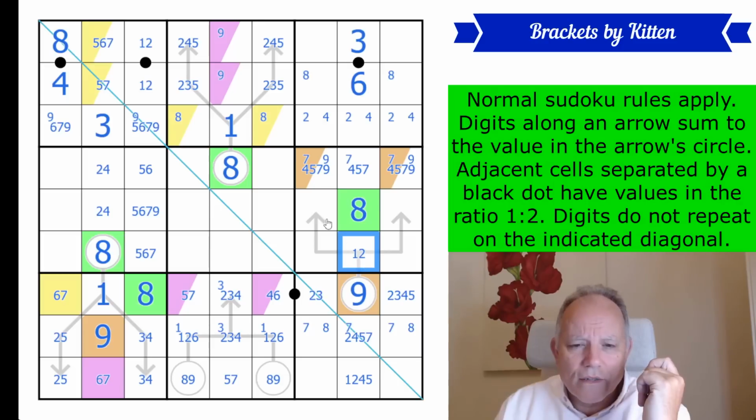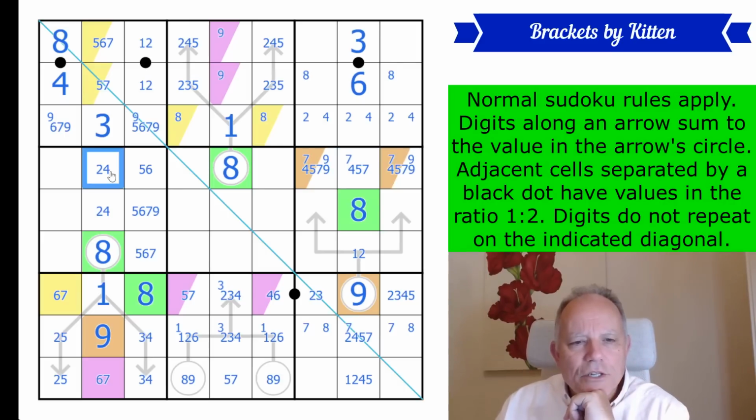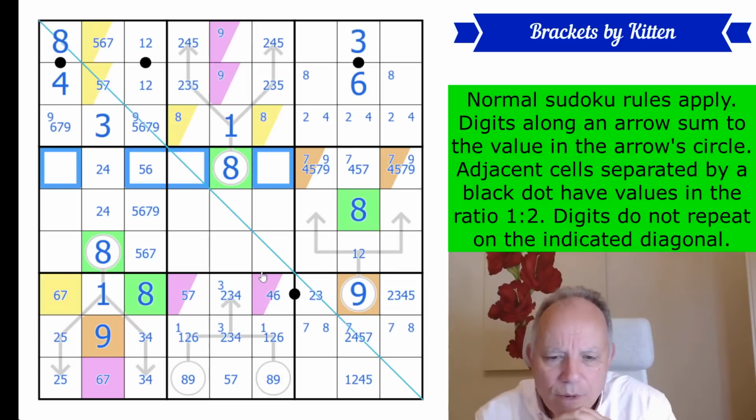No, if that's a 1, these are not 2, 3, 4, 5, 6. They are 2, 3, 5, 6. That's 4, 7, 9 then. Then we get a 2 here. And then we've got 1, 3, 5, and 6 to place in the row. It's just not enough information. We're one piece of information short.